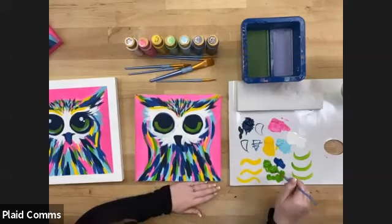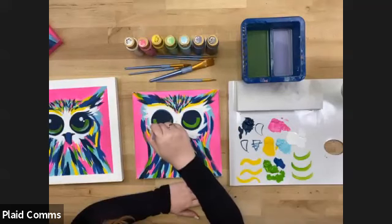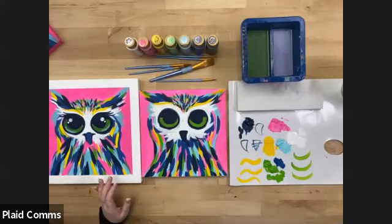So that's why artists paint at standing canvases. If you ever wondered why they don't just sit down, it's because you can see the painting way better when you're standing up and it's upright in front of you as opposed to laying down on the table. You get a much better perspective of what you're painting. So it should look something like that.